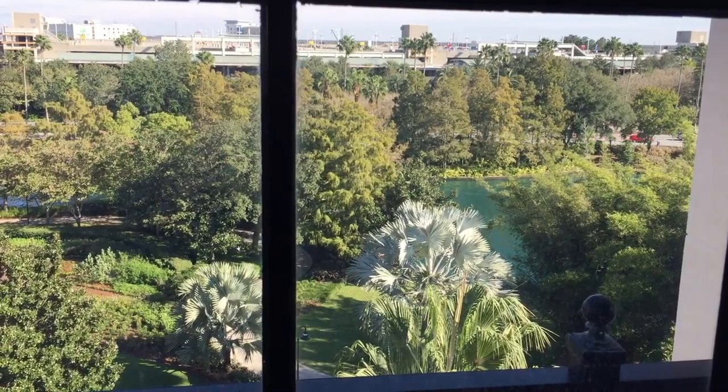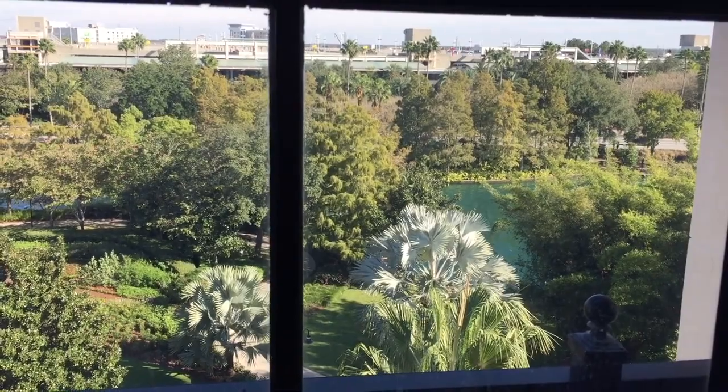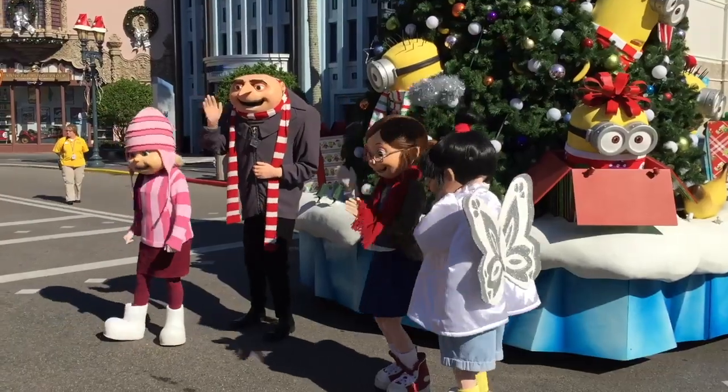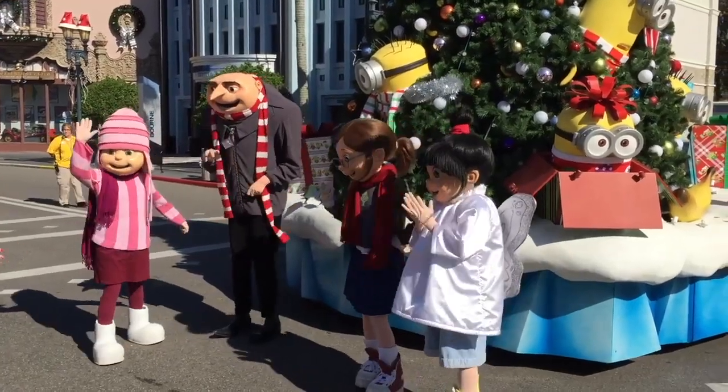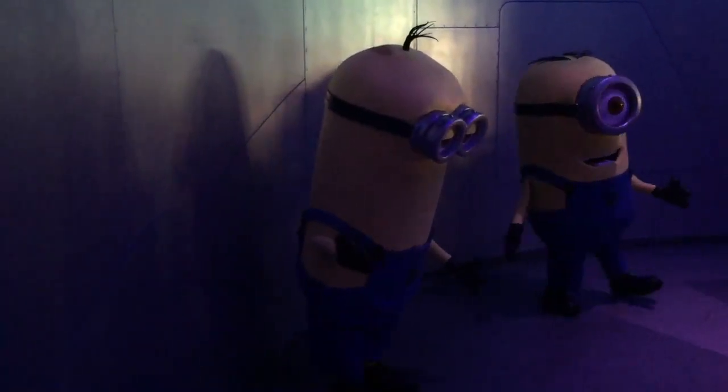Good morning everyone, it's the next day, and it seems to be a lovely day out, so I'm so excited to head over to the theme parks. We have arrived into the theme parks and we're on the way to the Harry Potter section of the park, but I thought it'd be fun to take a look at some of the characters from Despicable Me.